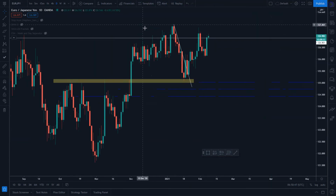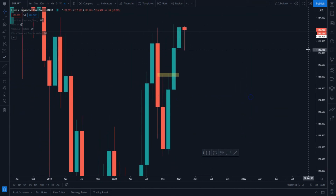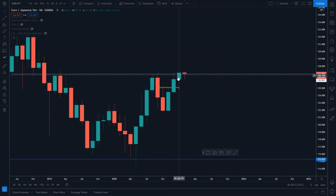We'll quickly go to Euro Yen. This is at a key level now. We'll just quickly go to the monthly time frame. So monthly, once again, bullish. It couldn't quite break above the highs from December. It looks like it's trying to push above this level of resistance, but as I always say, it's not really a level. I always think of my areas of resistance as areas. So it's failed to close above this previous high from these months here, from December and from September.